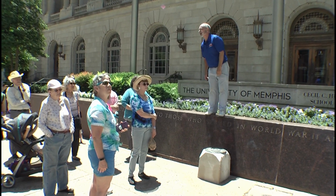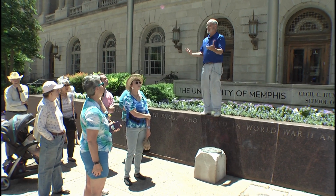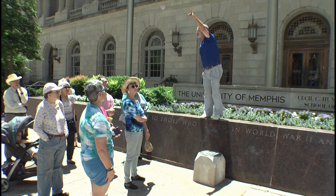Raymond James building's on the old site of the former Hotel King Cotton. It got imploded in 1984. That opened 1987. It's like the third tallest building in Memphis. Clark Tower is number 2.